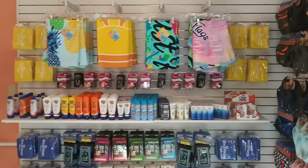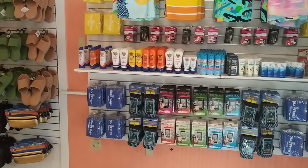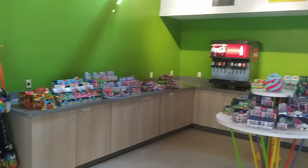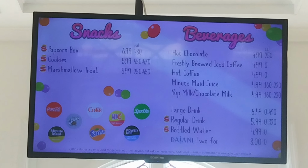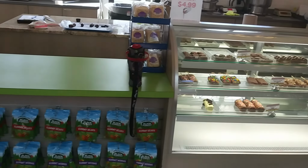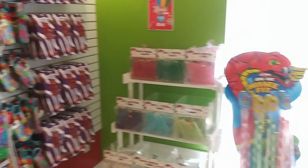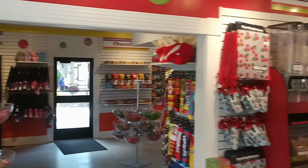They also have some essentials. Got ponchos, towels, and the all-important sunblock. Also right up front you got coaster candy. Always a sweet time. So yeah, not quite as much as I was expecting to be in here. So then on the side, the next area, you got this stuff. So all this delicious stuff. Then you got gummy bears and fudge. So basically the other portion of the store has all the good stuff. That one side of the store didn't have a whole lot.